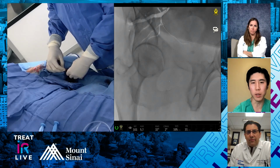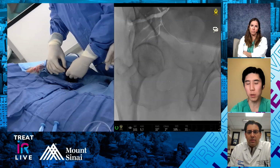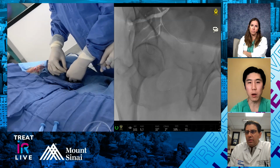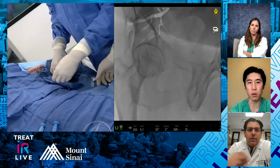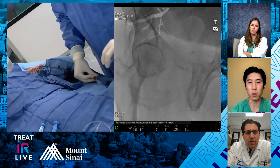Yeah, I bounce around a little bit. I have used the MG quite a bit in the past, but as mentioned previously, the torqueability is important when you're coming from a radial approach, and I think the catheter you're using now is helpful. I also use the Merit 135 centimeter catheter, Berenstein shape, also kind of has a similar profile in terms of torqueability, but I think that's an important concept to note.